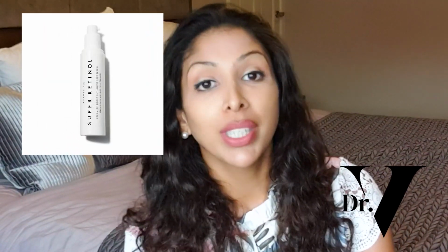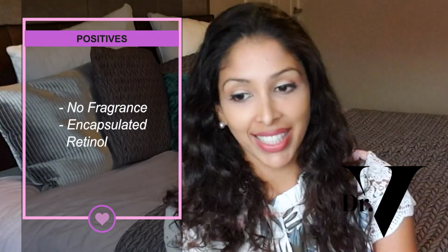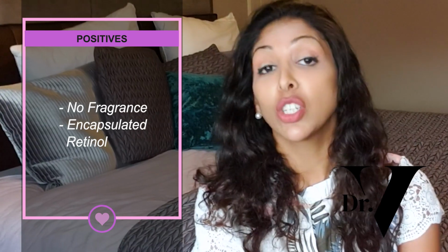Okay, so the next product is the Super Retinol Ceramide Boosting Anti-Aging. So I love that it has no fragrance in it. I think they did an excellent job there. And I love that the retinol is encapsulated. With encapsulated retinol, you have much better penetration of the retinol into the skin, because don't forget, your skin is essentially wax. It's a waxy layer, waterproof, and it's very hard to get anything into the skin. And really you want to encapsulate it almost in fats, in lipids, that make it easier to absorb to get down to the basal layer. So I love that they've done that.